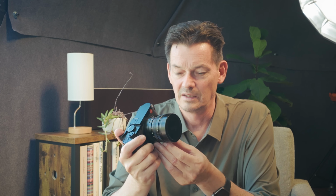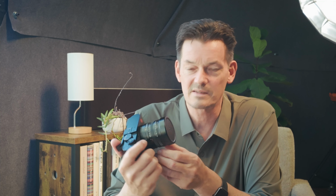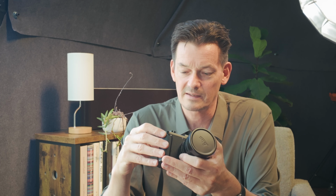And I think you don't have to have a Leica, especially since, like I said, the Q3 has a Sony sensor with a Panasonic lens. I guess it has the red dot that makes it a Leica. I don't know. I guess that's up to you.